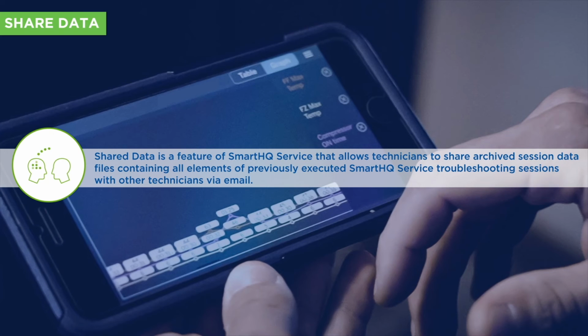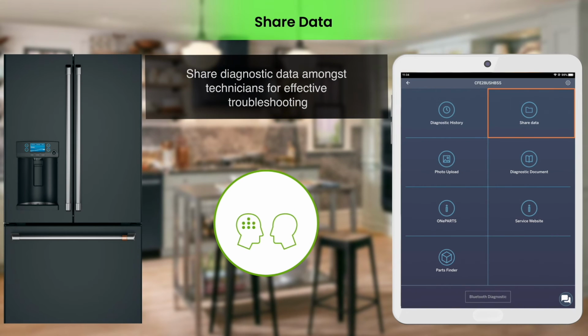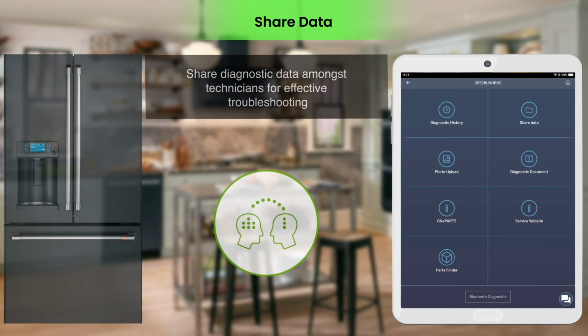Shared data is a feature of SmartHQ service that allows technicians to share archived session data files containing all elements of previously executed SmartHQ service troubleshooting sessions with other technicians via email. Share data is a powerful feature of SmartHQ service that allows you to share data files containing diagnostic data of previously executed troubleshooting sessions with other technicians.